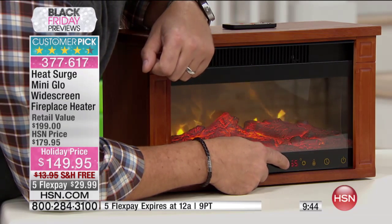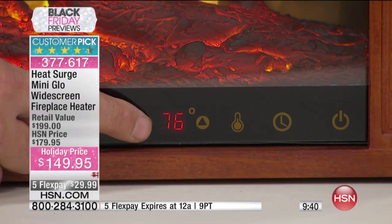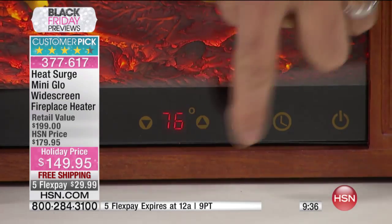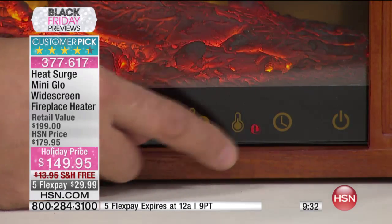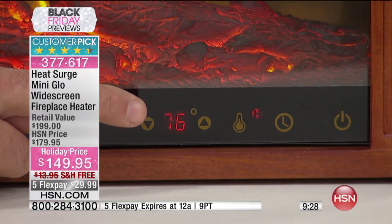I can change that temperature to whatever I want. So right now it's set for 76 degrees. Now watch this. I can go down, keep going down, or I can go up again, just like that. Very, very simple to do. The thermometer next to it right here, that's for the heat settings. There's a low setting, which is 600 watts, and then there's a high setting that's 1200 watts.